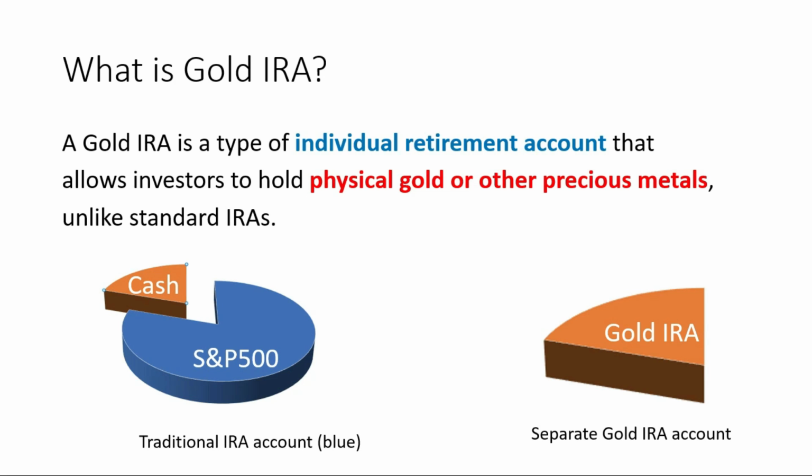First, what is a gold individual retirement account? A gold IRA is a type of individual retirement account that allows investors to hold, look at this, physical gold or other precious metals, unlike standard IRAs. So the best thing that you need to remember, you have a right to hold physical gold or other precious metals.